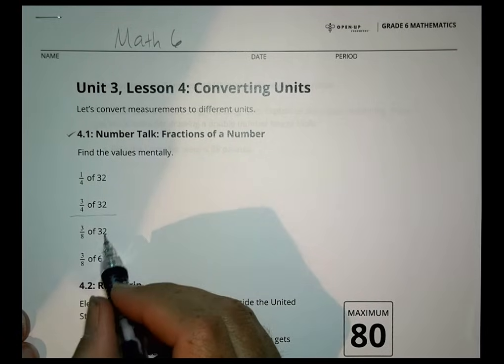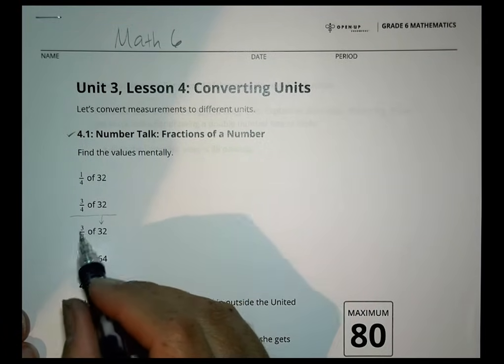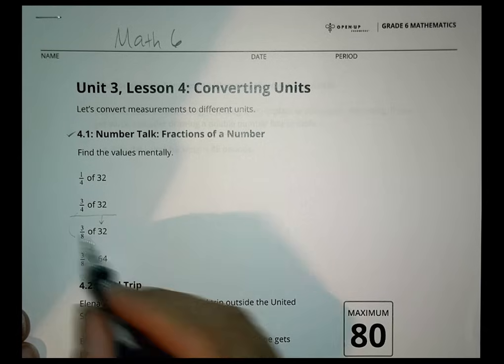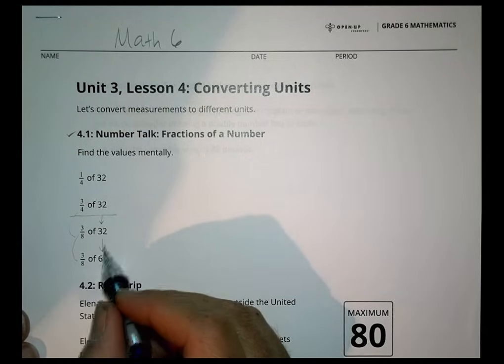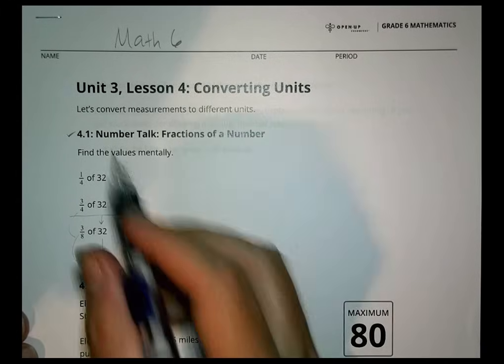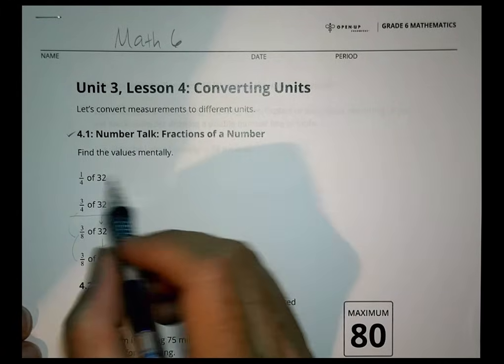Then we do 3/8 of 32. So we're keeping the 32, the 3, but we're increasing that number there. Then we have the 3/8, so those match, and 64, which looks like double that. So let's do some mental math here and see what you might come up with.